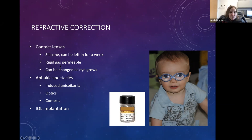So some people have been treating more with rigid gas permeables if they couldn't get these. We're getting more of them now again, but we change them as the eye grows. So we want to over plus these kids. These contact lenses only come in certain powers. They start at 32 and then they jump to 29, 26, 23, 20, and then they come in 1 diopter steps. So you want to make sure that you give them more power to make them minus, because what you want to do is put them in focus up close.